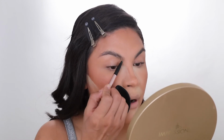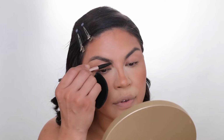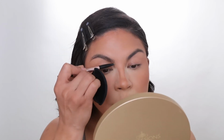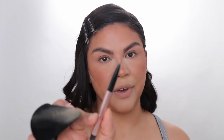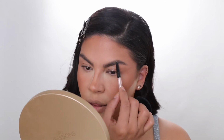But this has the perfect brown and ash tone because you can barely tell that I have anything in my brows. I just love how natural this makes my brows look. I feel like now I don't want to use anything else. It literally blends into my skin. It matches my hair perfectly. I do wish that this brow pencil was a little thinner. I'm not a big fan of the actual size of it, but the color and the formula is beautiful.